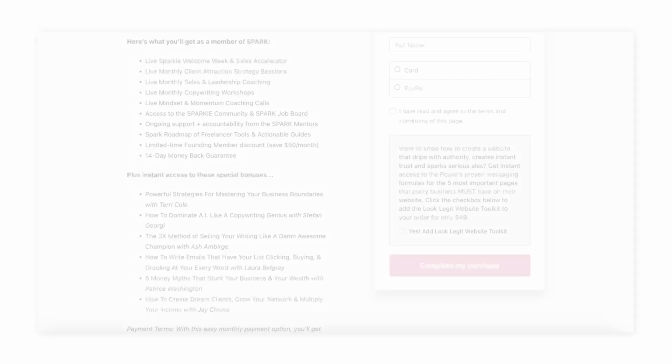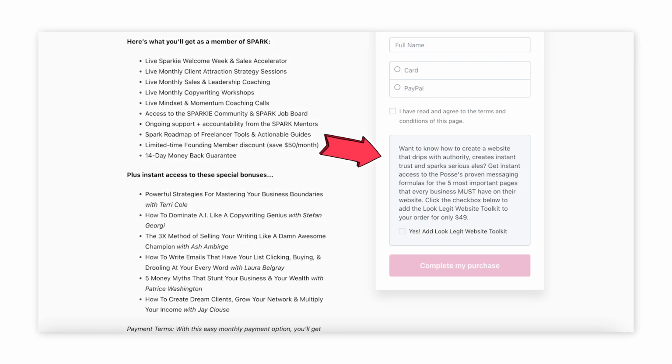because there's really not much space there. So as you can see here on the Spark checkout page, we added this little blurb here for our Look Legit website toolkit. It's easy to understand. It was really clear what you were getting, and that was just a little order bump that we included. But we also added an upsell offer.